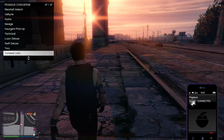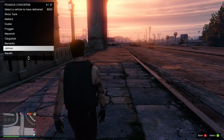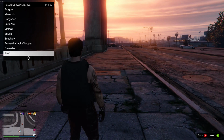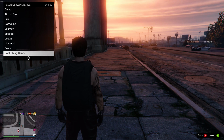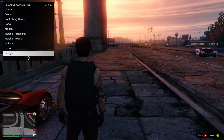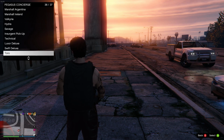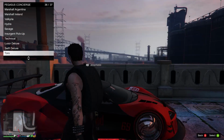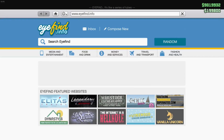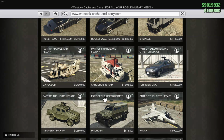Now, I will put a little asterisk on this, because most of them I did buy when the billionaire days were around. Like most of you guys, if you played from the beginning, you know what I'm talking about. At one point, there was a time in GTA Online where literally $1 billion bounties were being placed on people, and if you killed them, you would receive $1 billion. So you can imagine how much money people had at that time. That was right before the money apocalypse.